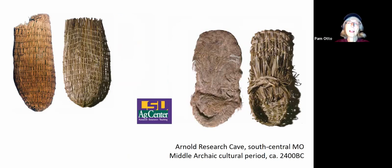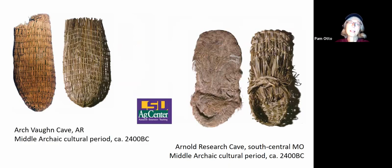Here we have some footwear from the Arnold Research Cave in South Central Missouri. And on the left here, we have some bags from the Arch Vaughn Cave in Arkansas. These date back to 2400 BC. The bags, again, we've got the artifact on the left and the recreation on the right. These were about 10.5 inches long by just about 5 inches wide. It's anybody's guess as to what they were used for.